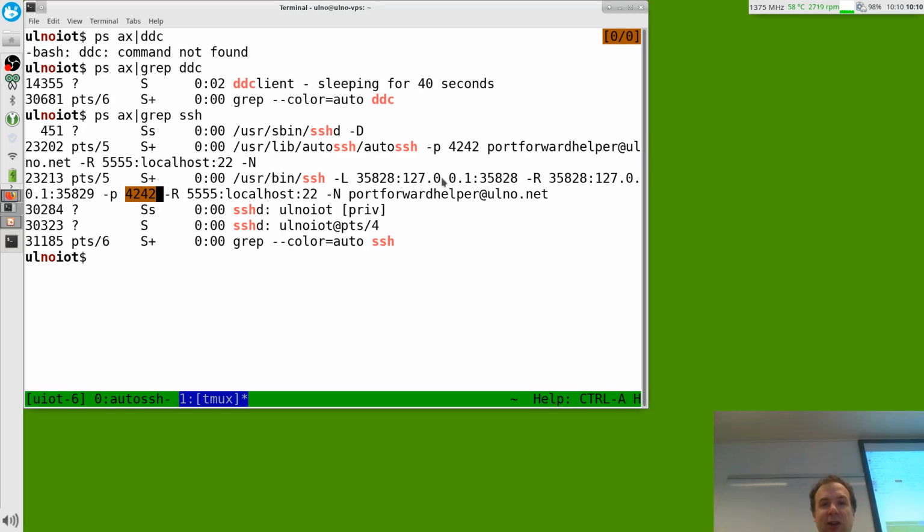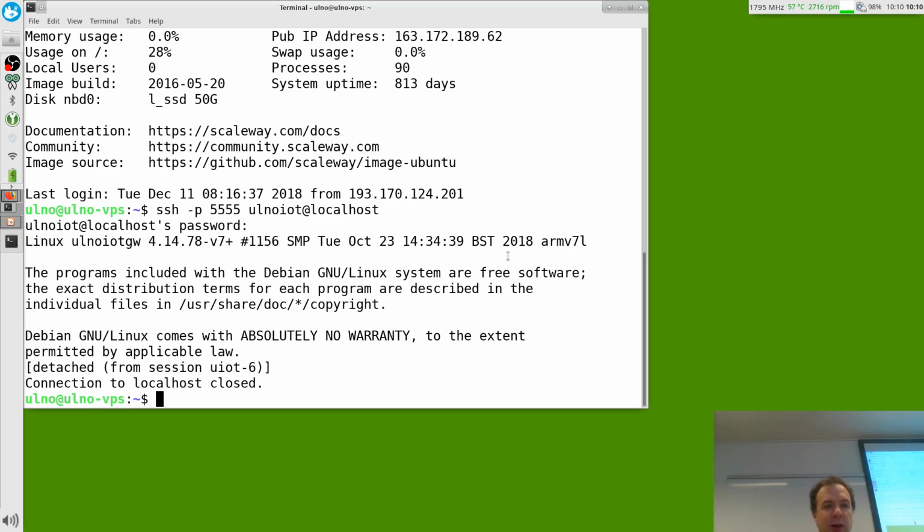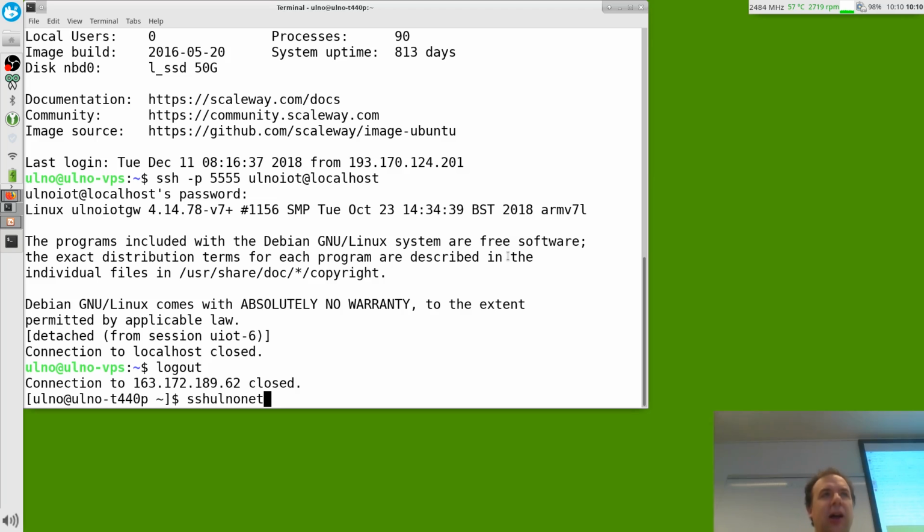So this is actually logging into ulno.net, and I have a user port forward helper on there. And so this transports my port to port 5555, and this is what I use now. So I logged into my server via this jump host in between. But now I want to actually get the port 443 via that server into my computer.